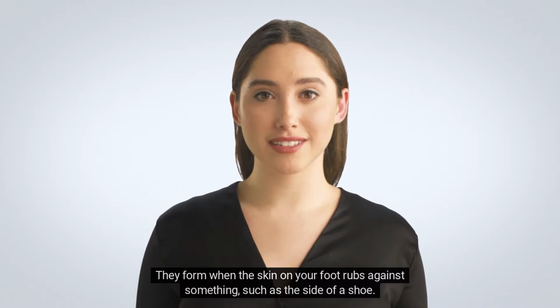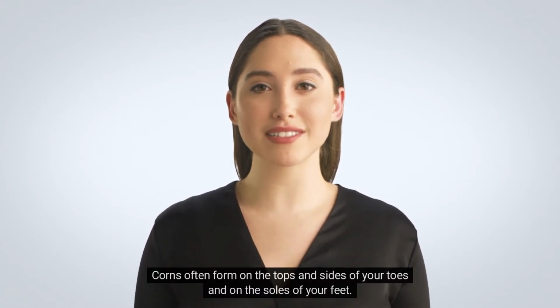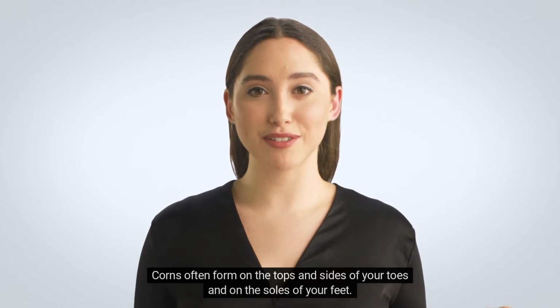Corns on feet. Corns are a common foot problem. They form when the skin on your foot rubs against something, such as the side of a shoe. This can happen when you wear shoes that don't fit well or when you have bony feet. Corns often form on the tops and sides of your toes and on the soles of your feet.